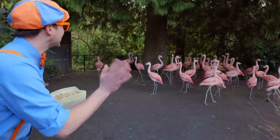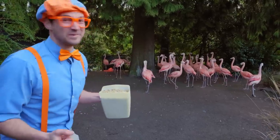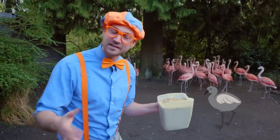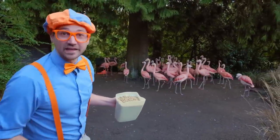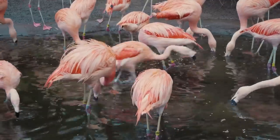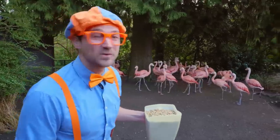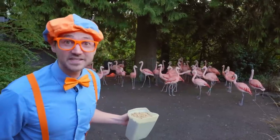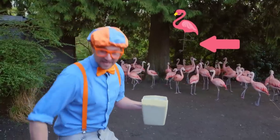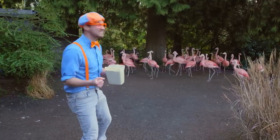Oh, hello flamingos. Hey, wow, these flamingos are so pretty. Whoa, did you know that when flamingos are born, they're the color white? Yeah, gray? Yeah, whitish gray. And then when they get older, they turn the color pink because the food that they eat has a lot of pink in it. Whoa. That is so cool. And you see how tall their legs are? Whoa, they're so long. An adult flamingo, the legs are taller than the whole rest of the body. Wow, that is so crazy.